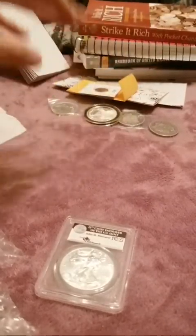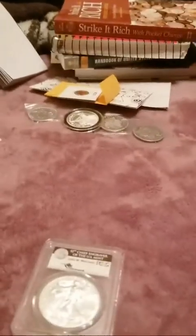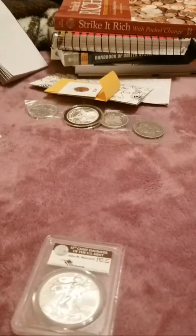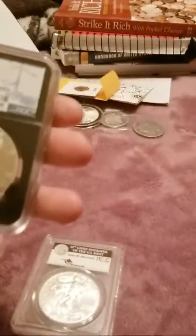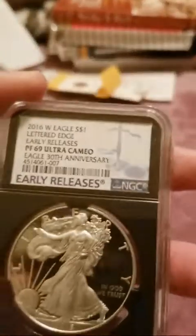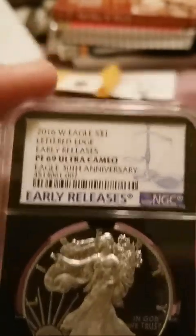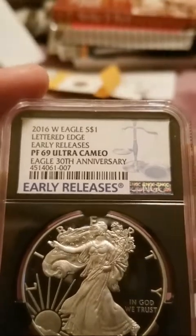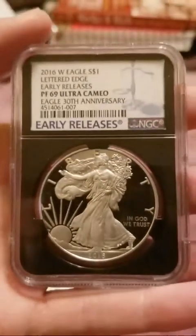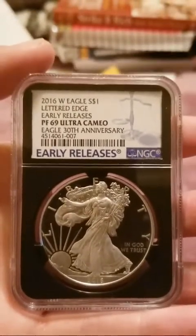I also have the Mega Red Book. Yeah, thanks, Brian. I appreciate that. And here's another 2017. Yeah, I have both of the cherry picker guides and the 2018 stuff too. And I bought it all as a set. And so when the 19s came out, I bought them on Amazon.